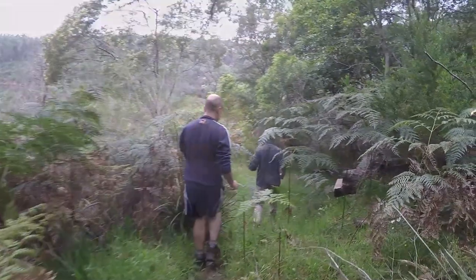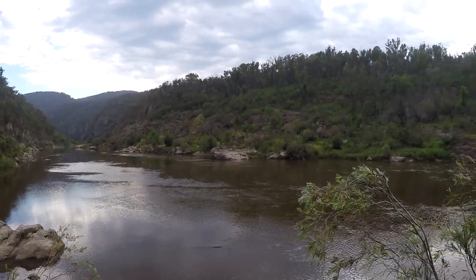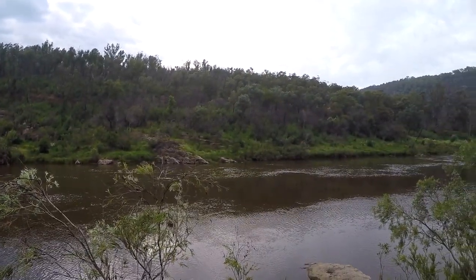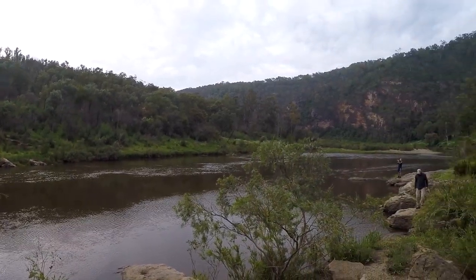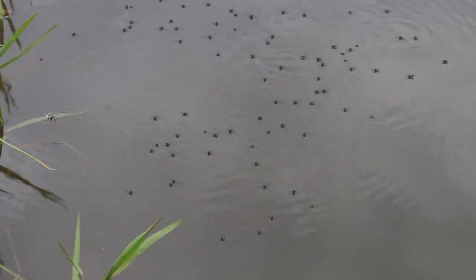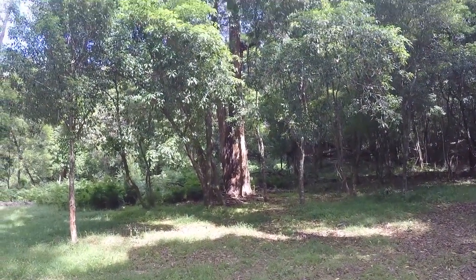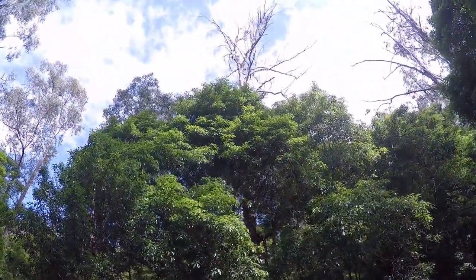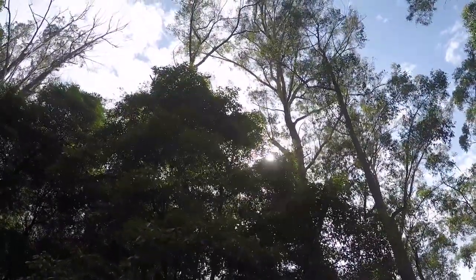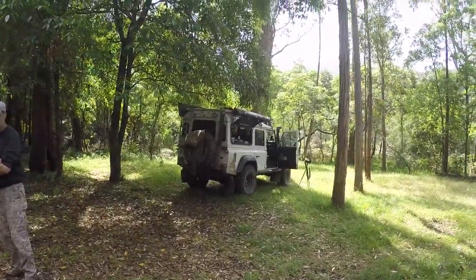Actually a beautiful camp spot here. So trying to find our way to the caves now. There's a lot of dead trees here, so danger level is reasonably interesting if you camp here. But absolutely stunning place.